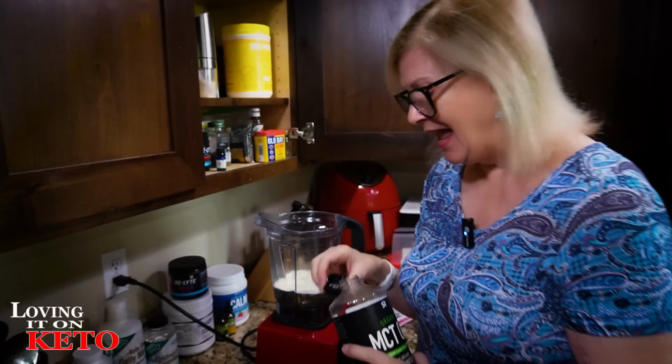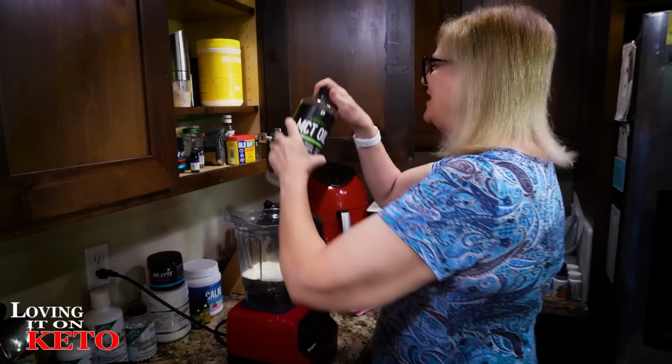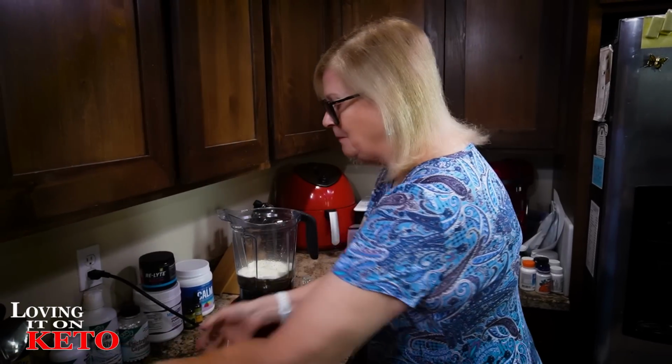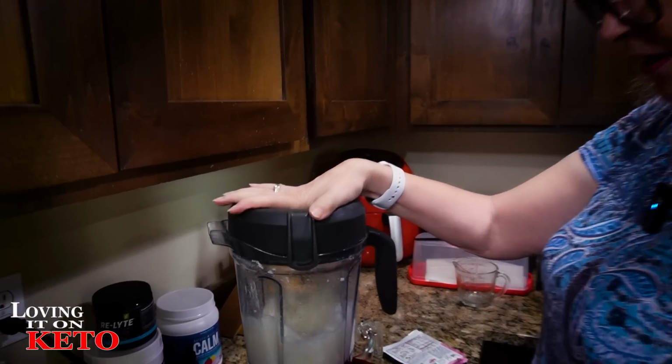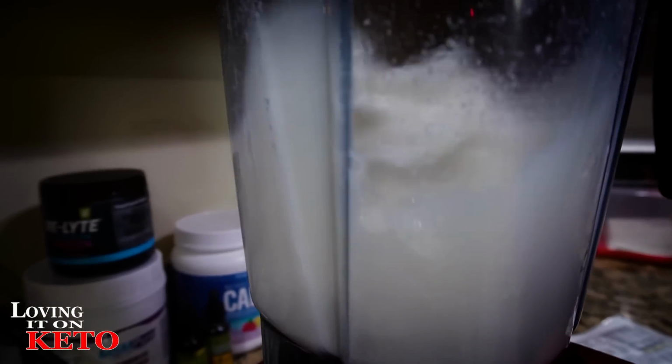Stuff has no taste. So I got the butter for the taste, right? The MCT oil for the oil, so our fat soluble vitamins.